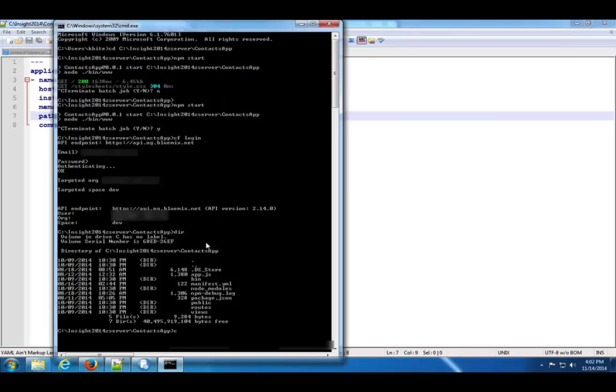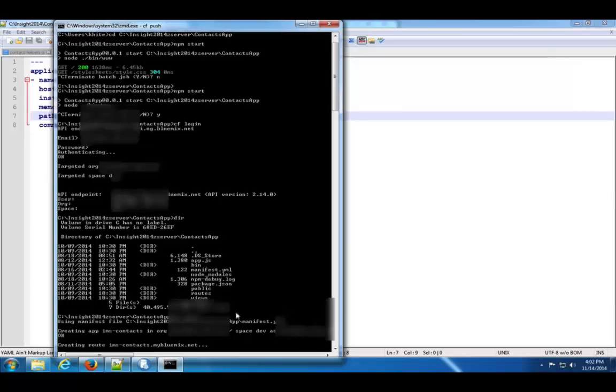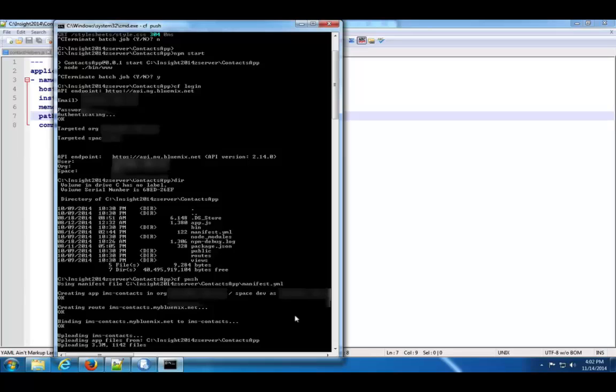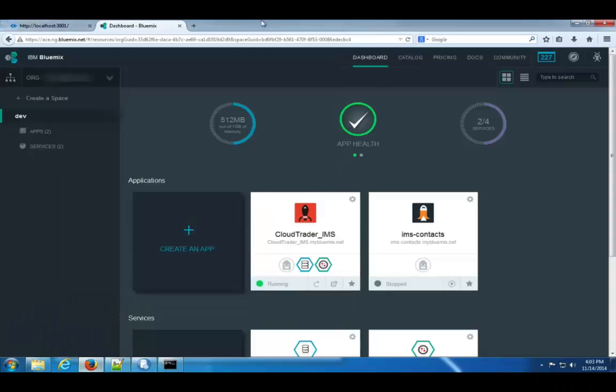So I'm going to go ahead and type cf space push, and you can see the first thing it does is it looks for this manifest.yml file, and now it's going to start doing its magic. What it's doing here is provisioning all the necessary resources. It's FTPing up the files necessary for this application, and it'll take a minute or two, but by the end you should have a running server available. And while this is happening in the background, I'm going to flip over here.